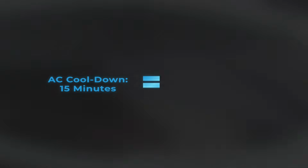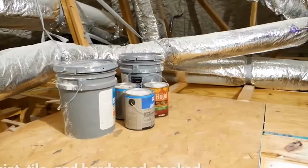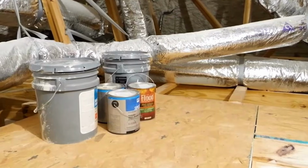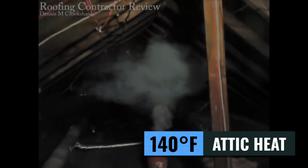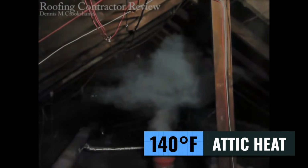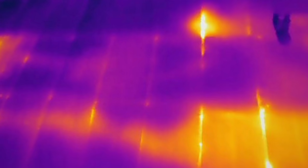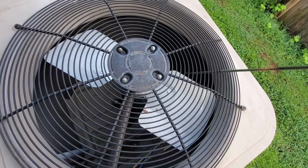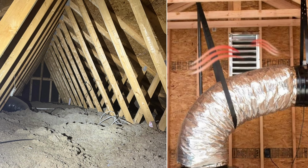You feel the breeze the moment you turn it on. Not in 15 minutes, the way your air conditioner takes to bring a warm house down. Seconds. Meanwhile, the air that has been baking in your attic all day, 130, 140 degrees, gets blasted out through the roof vents in minutes. That attic was radiating heat down through your ceiling all afternoon. Your air conditioner was running a marathon against it. The fan eliminates it in minutes.